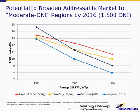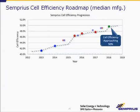And you can see it on this plot, the red line and yellow line represent the fixed tilt and one-axis trackers. And it's the LCOE versus DNI. And the dark blue curve shows Semprius next year, and it intersects that silicon on a one-axis tracker curve at a DNI of 2,000. And so as time goes on, that curve will be pushed down further as we put our next generation design into production.